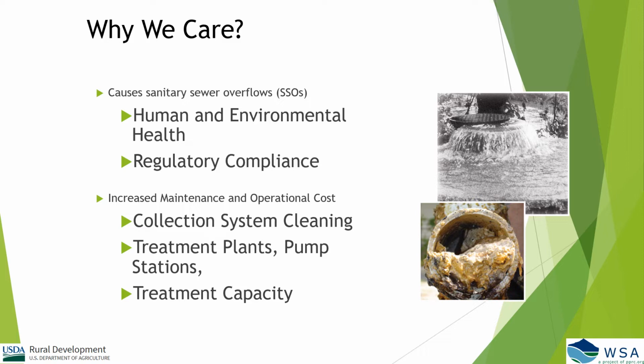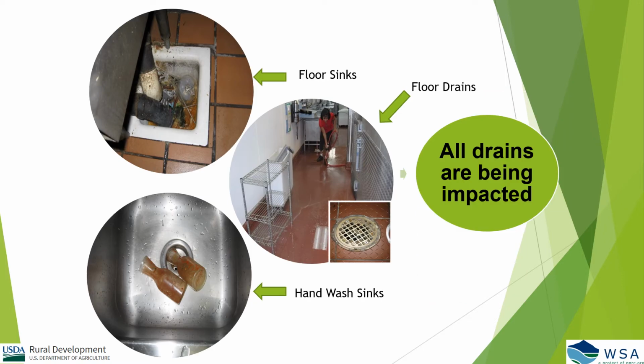Why is a preferred pumper program needed, and why do we care? Well, fog, fats, oils, and grease can cause a lot of expensive problems, from sanitary sewer overflows, SSOs, and clogged pipes that increase maintenance and operational costs, to human and environmental health issues.